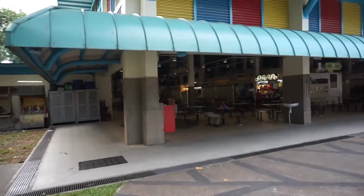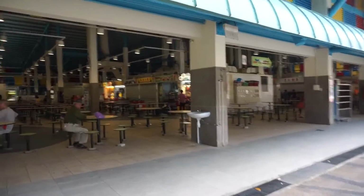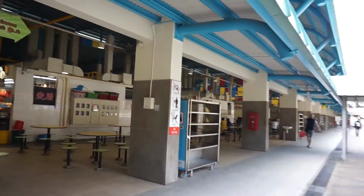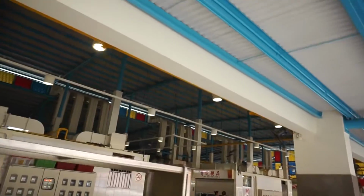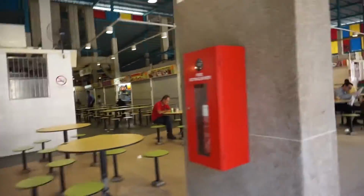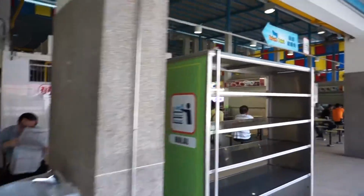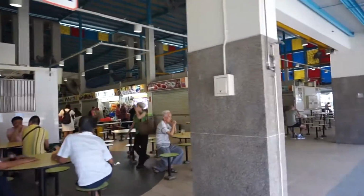This food centre does cater to the supper crowd. One of the popular foods at this food centre is actually the Char Kway Teow, which we will try soon. But just having a look at the view of the food centre, as you notice, it has been newly renovated and there is a lot of seating available.